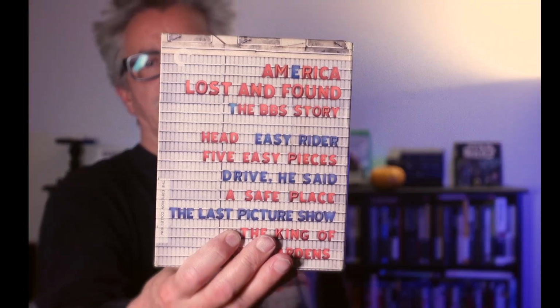That would be America Lost and Found, the BBS story. Now, Edgar Wright, when he just did his second Criterion, pulled this out. It's one of my favorite sets. BBS, of course, changed Hollywood in the late 60s with Easy Rider and led to really the birth of the new Hollywood with The Last Picture Show, directed by Peter Bogdanovich, and Five Easy Pieces, directed by Bob Rafelson, and others.